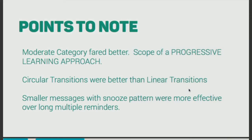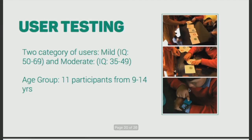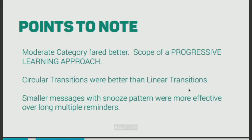The moderate category of kids, with the IQ of 35 to 49, which is the lower IQ, fared better. What this means is there was scope for a progressive learning approach. The kids who are faring better need not go through the entire process. You can increase the difficulty level gradually, making them more and more self-dependent depending on how easily they are able to navigate through.